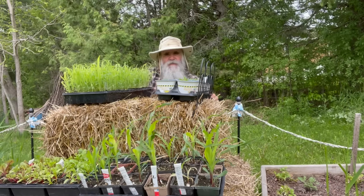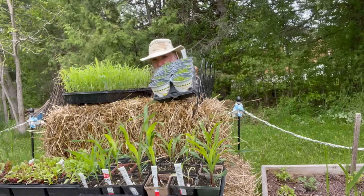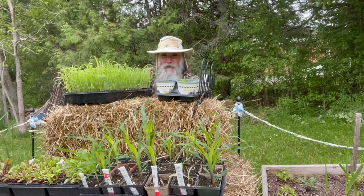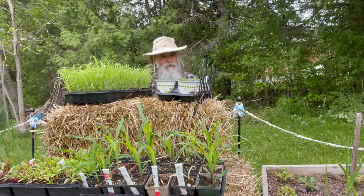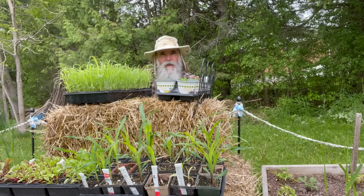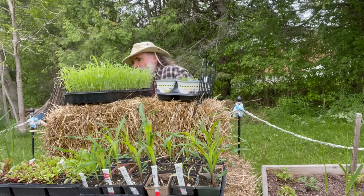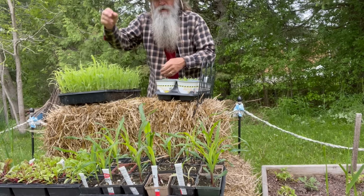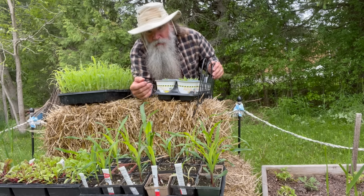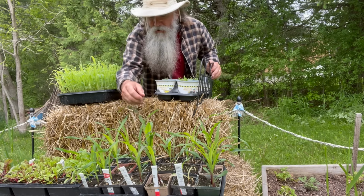Another one here, this is millet. A little bit more of a slow grower, but it gives you hundreds of seeds per plant, and it's really easy to grow and easy to collect the seeds from, and it will feed you. And another one, once again in the grass family, because all this stuff is grass: millet, sorghum, broomcorn, rice. They're all types of grass.